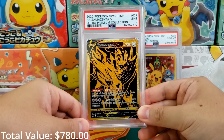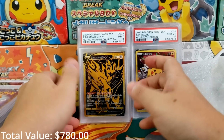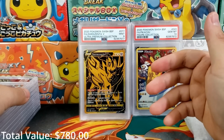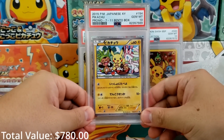We got ourselves the Zamazenta V, also a PSA 9. Once again, not a super popular card to get graded. If you have the Zamazenta V and the Zacian V, both gold cards, both PSA graded right next to each other, it could be a really good display, and both the PSA 9s are very affordable.